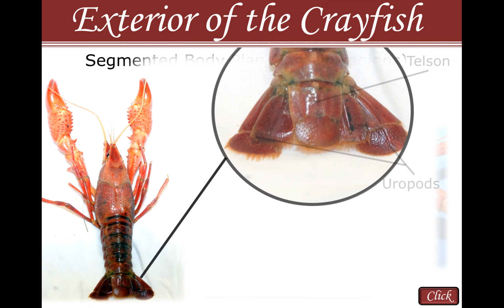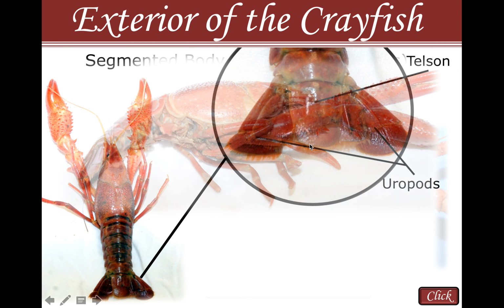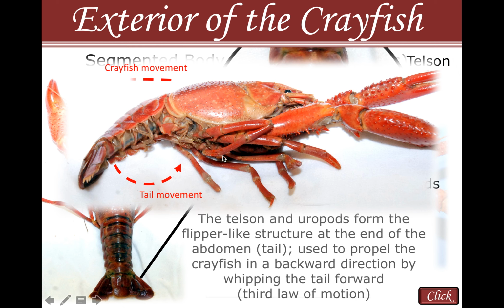Okay, if we zoom in on the end of the tail, this is the telson, and then these two on the outside are called the uropods. So the tail can bend inwards, okay? So if it bends inwards, we have Newton's third law. It'll back the crayfish up, and then when it goes this way, it'll propel it forward.